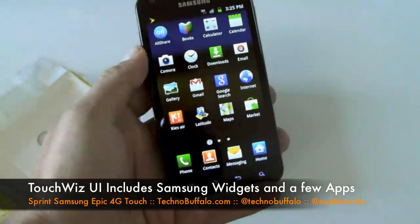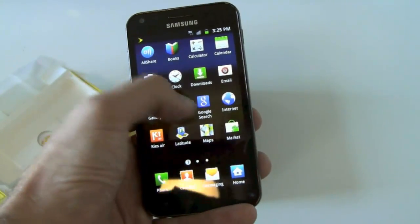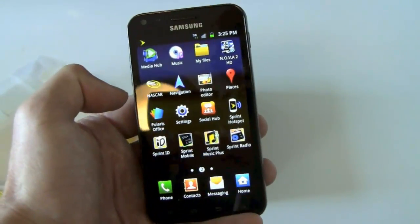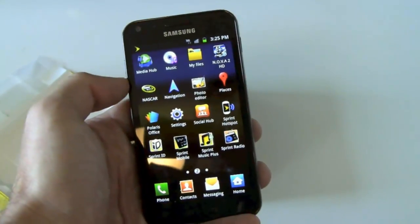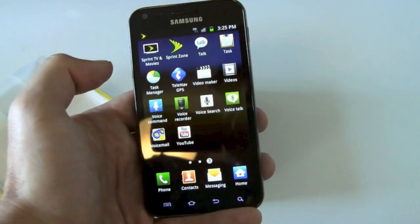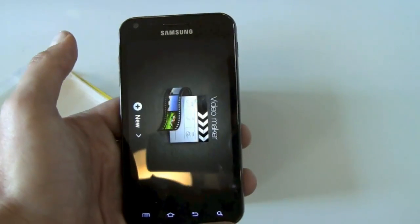Go into apps here and see what it's loaded with. You got the Samsung stuff, All Share, the Google stuff, Gallery, Gmail, Google Search, all that stuff. Keys Air, Samsung app. Then you've got some of the Sprint stuff, Nova 2 HD pre-installed, the Sprint NASCAR app, Sprint Hotspot, Sprint Music Plus, Sprint ID Pack, all that kind of stuff. So kind of a combination of the Samsung and Sprint apps, or bloatware, or whatever you want to call it.